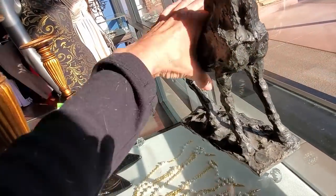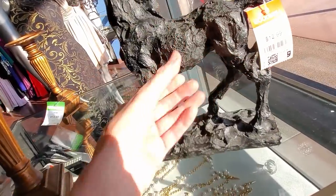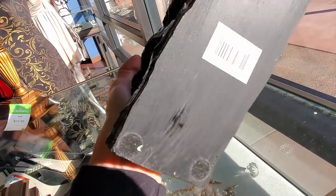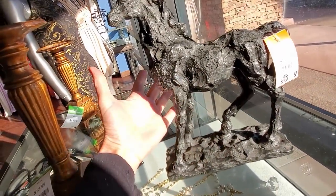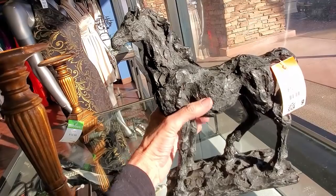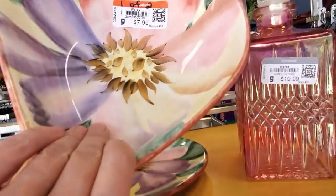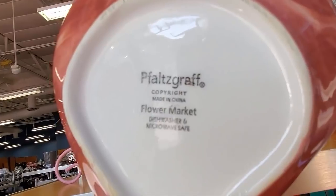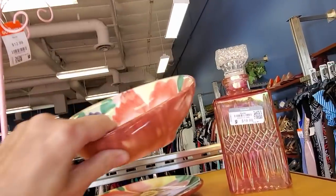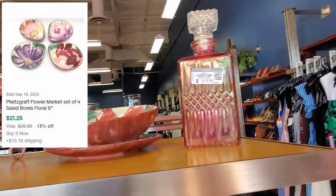This is in the brutalist style. This is not an old piece, as you can see. It's resin, but it's actually very well done for what it is. And that sun is glaring on that price tag, and I don't remember what I paid, but I think it was right around $7. This is Falstaff in the flower market pattern. Not a big seller. Most Falstaff is not a big seller anymore.